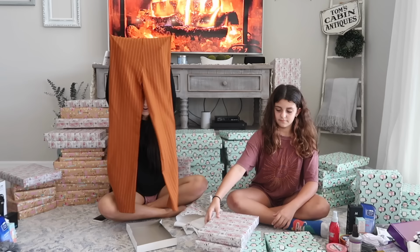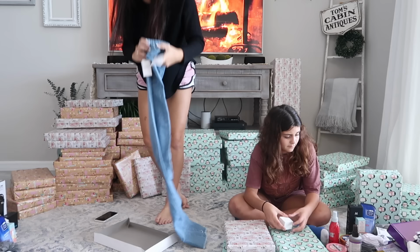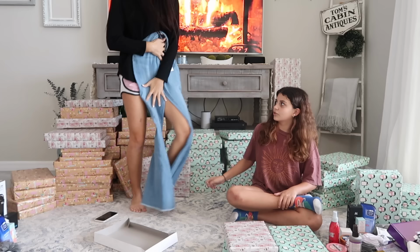Hello there, we're getting fancy. Are these flare pants? They are! I got flare pants. Okay, these are sacking. No way. Hold up. Oh my god! You look like a cowboy. Oh my god! Look at them.